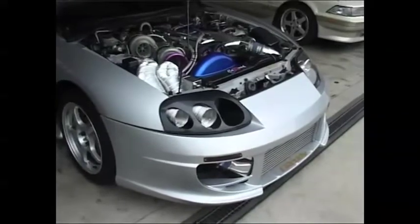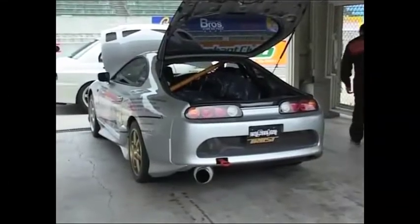The best street class Supras in Japan run low 10s or high 9s, but it takes more than one attempt to achieve these times.